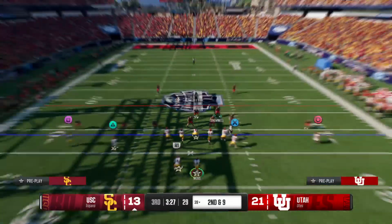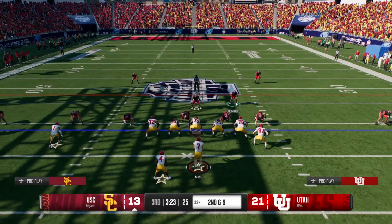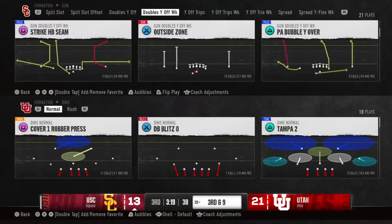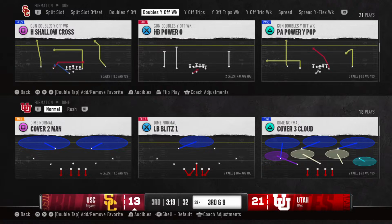Didn't get much on first down. It's 2nd and 9. He's looking to throw. Unloads to the wideout. Just too much mustard on that one. Can't miss the target that badly. Not sure exactly what went haywire there, but the timing was just off.